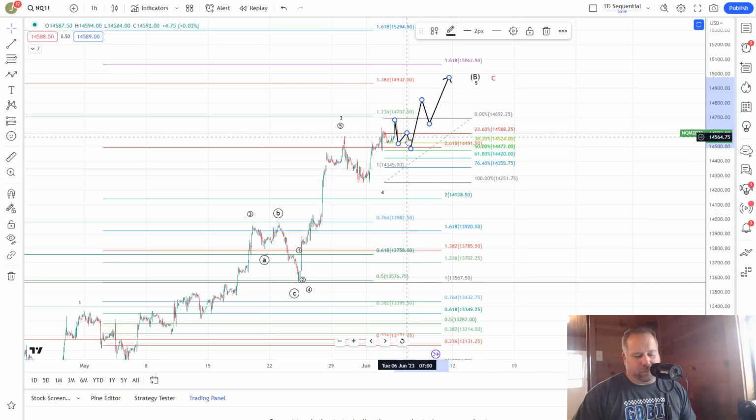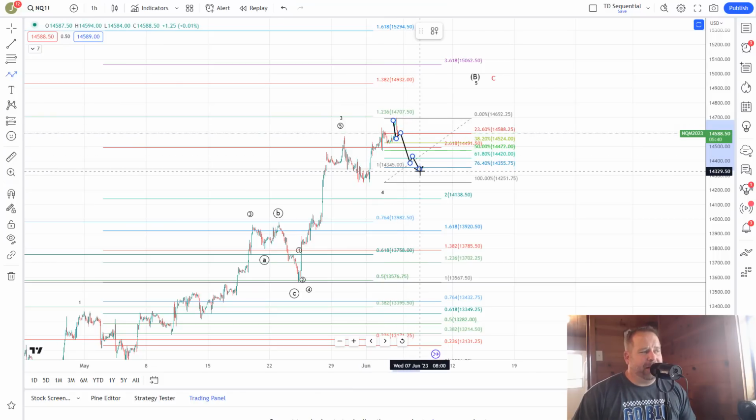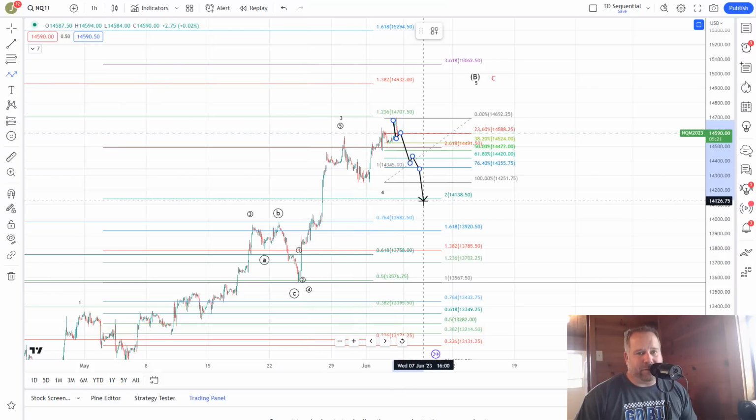Again, if they break down below 14,472, how they break it matters. We would like to see a 1, 2, 3, 4, 5 type move where they break down. That would give us our first indication that they're going to try to break it down. Then, of course, we need to see them break 14,250 right here. And then a break of this 13,567 area would be a very strong sign that the bull move is over and we are likely heading down, especially if we get it in a 5-wave structure.